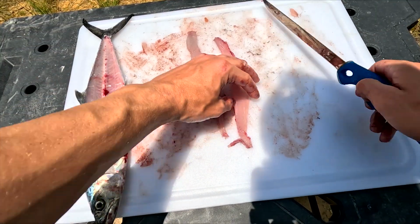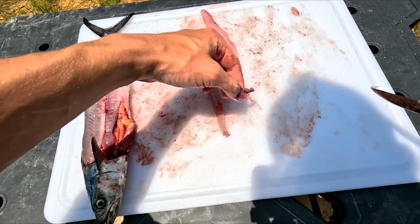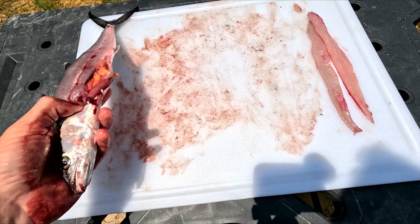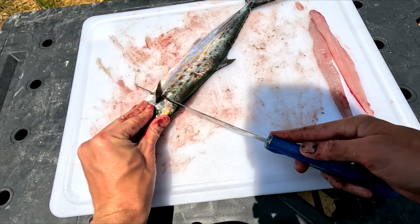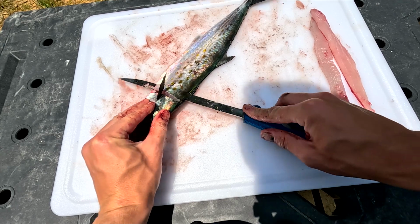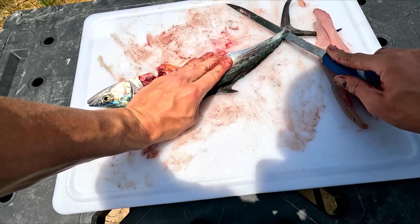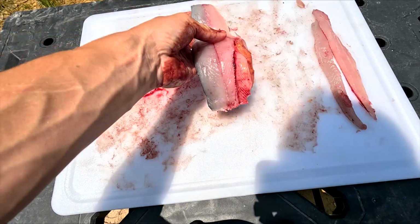I'm going to clean it up a little bit. And there you go. Now I'm going to show you another way to do this. If y'all just want to keep the skin on to grill it or something, just make that cut down to the spine, ride that knife all the way down, and that's it. You can skip the whole skinning process.